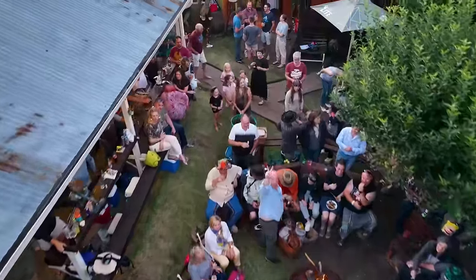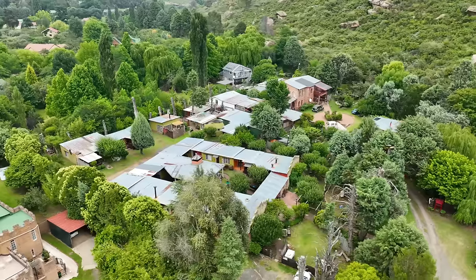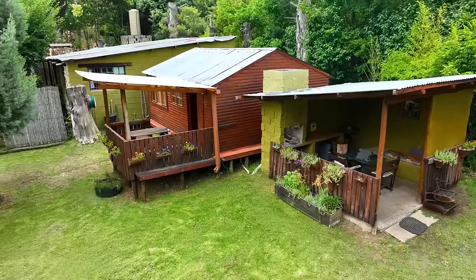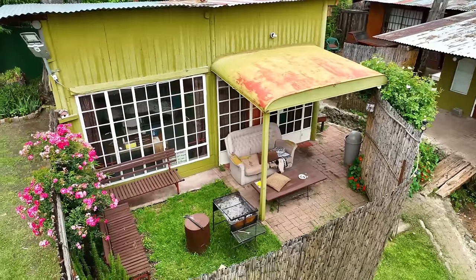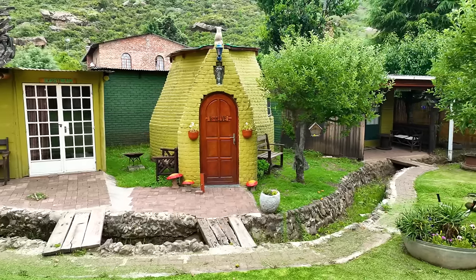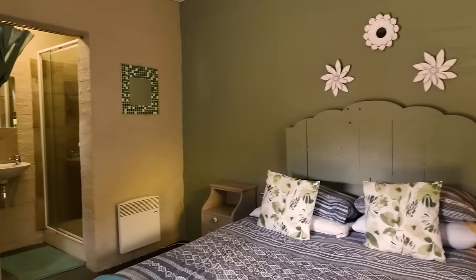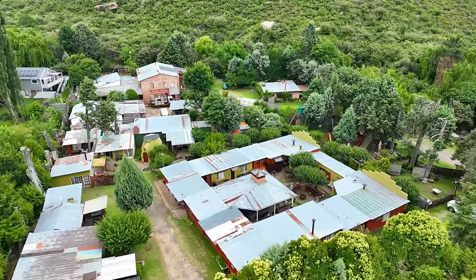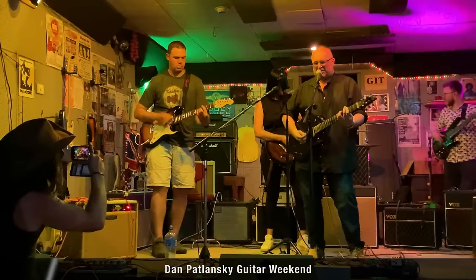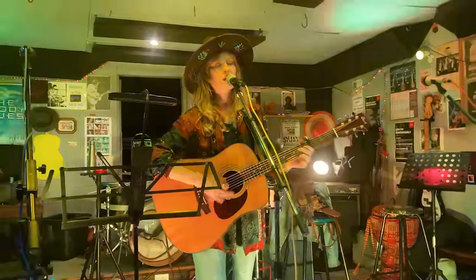I mentioned the Clarens Backpackers earlier when we showed the Jamboree Music Festival. I've never been a backpacker sort of person, but Rick Schwimm's place is so much more than a normal backpacker's. They have a variety of rooms to choose from for young and old, like this one called the Beehive. From the air, Clarens Backpackers looks a bit like a village of their own. This large quad has braai facilities, and my favorite part of this place is the permanent stage where they host regular shows and music festivals.